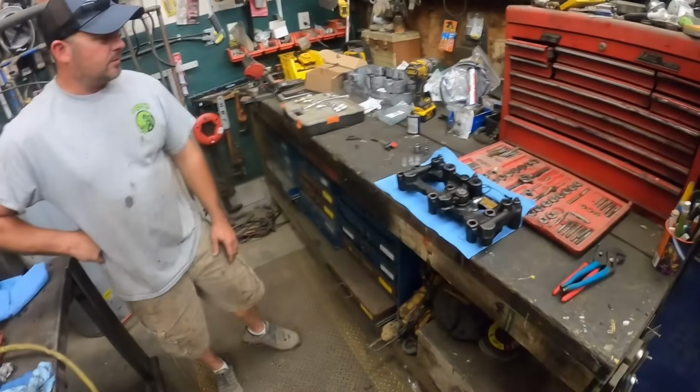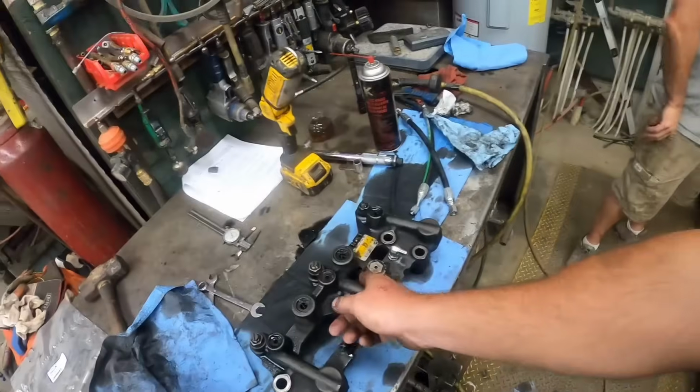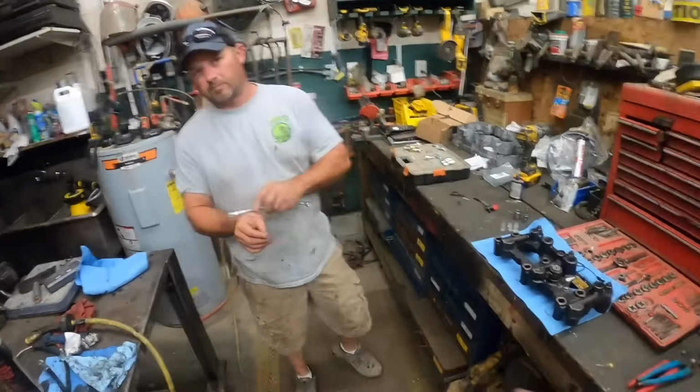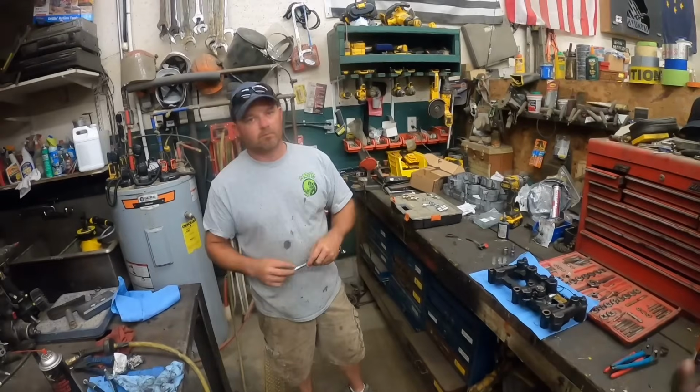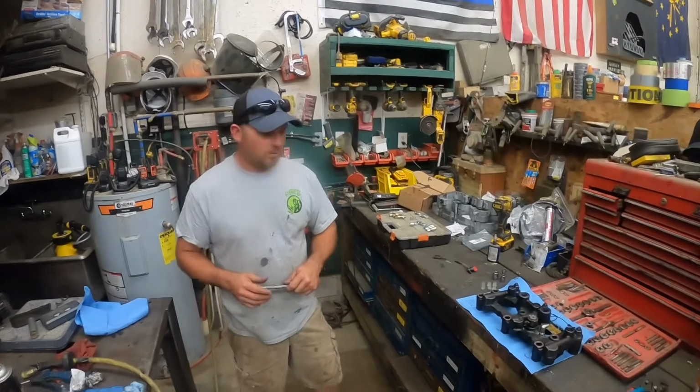You'd think they'd be the same, but the way these solenoids bolt in here, this one's got the electrical tab on the wrong side. But before we get there, we need to get these things in the truck, bolted down, and valves adjusted. So, yep.